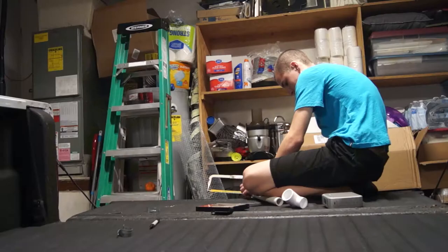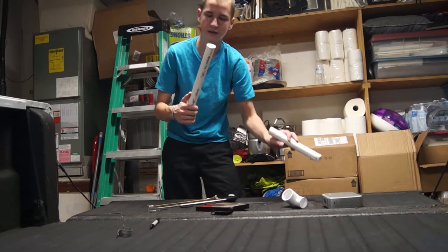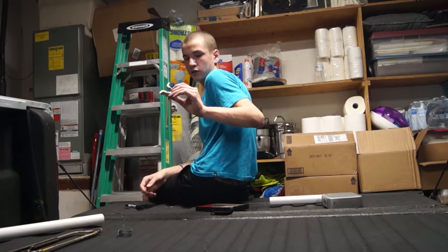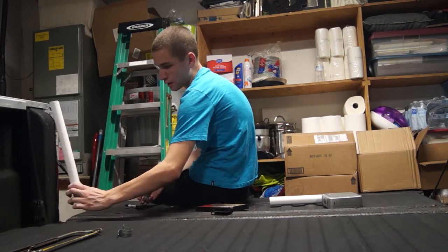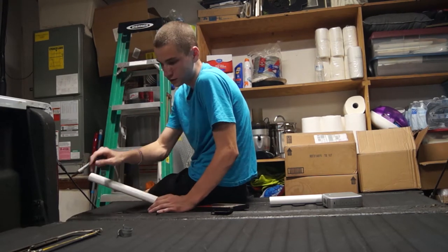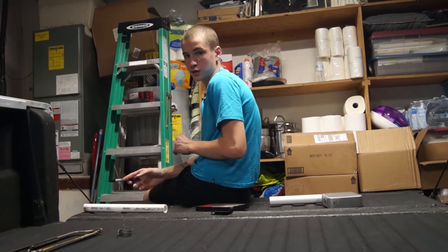3 hours later. Hey guys, I just cut it. It's a little bit wonky, but it'll do. It doesn't need to be perfect. Okay guys, so now you are going to take this piece and your PVC pipe, put it up to where you want it, stick this on, and then take your Sharpie again and do two black dots where you want the holes to be drilled.